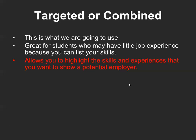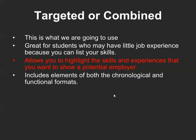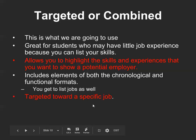Because remember, in the previous video we talked about how they're basically going to try to get rid of resumes, and when they do actually look at resumes, they're going to only spend about 20 seconds the first time around. So you want to put some really amazing skills and really amazing experience where it's highlighted, and they're going to see it really quickly. So in that 20 seconds, they're going to see a lot about you. It includes elements of both chronological and the functional formats, and it's going to be targeted for a specific job. So you're going to make a resume, and then when you turn it in to a particular job, you're going to change it and tweak it and make it targeted and change the language so it's directed towards one specific job.